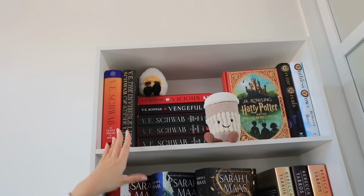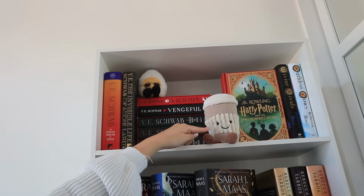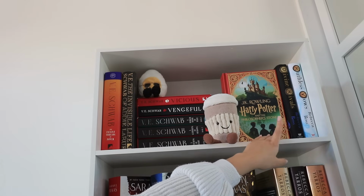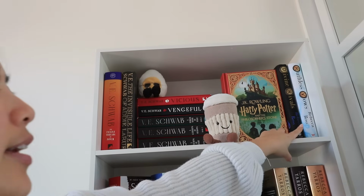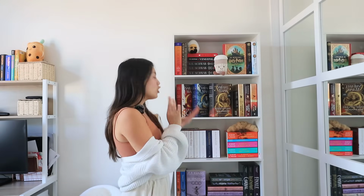On my top shelf, I have my V.E. Schwab books. We have Mr. Egg and Mr. Coffee, my Mina Lima special edition Harry Potter, and then the Divine Rivals duology. That is my tall shelf now. I think it looks a lot cleaner and more organized and just less cluttered, so I really like that.